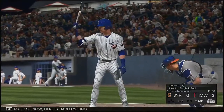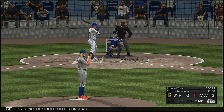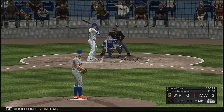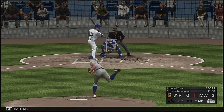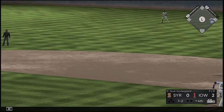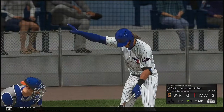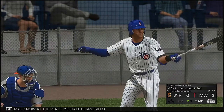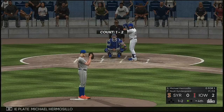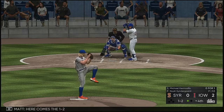So now here is Jared Young. He singled in his first AB. A bouncer up the middle. Cano has it. And the throw to first is in time, one gone. Now at the plate, Michael Hermosillo. Here comes the 1-2.